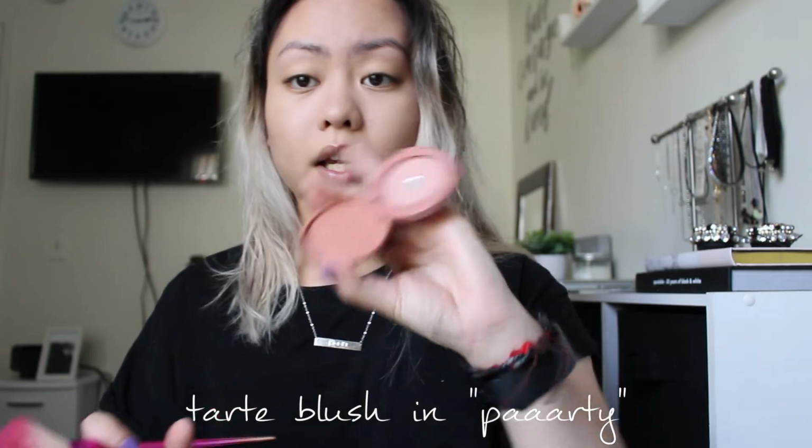And then I'm gonna use a blush, and I'm gonna use this Tarte Amazonian Clay blush, and then I'm just gonna put it on my cheeks.